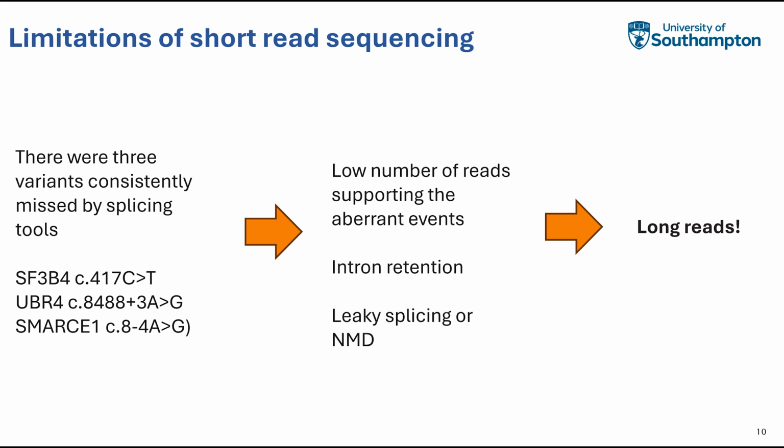And so then, of course, the next logical step was long-read sequencing. Can we use long-read sequencing to clarify some of these events that we weren't able to really clarify with the short-read or RT-PCR?